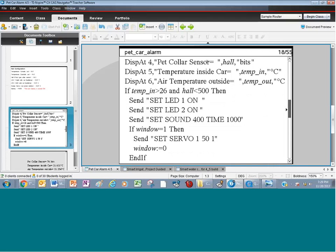So pet collar sensor equals. And then Hall is a variable, and it's a value. So there's a numeric value associated with this variable. So it'll say pet collar sensor equals the value. Bits. Bits is just a fake unit of measure we have in there, and you can put whatever you want.